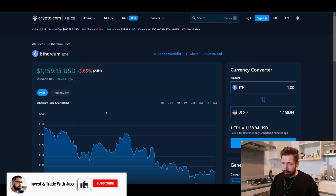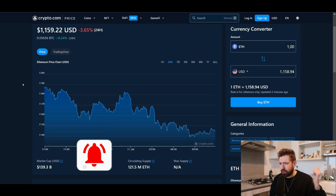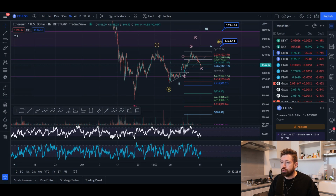We're going to go over our friend Ethereum. Currently sitting at 1,159, down 3.6% on the day. We're seeing a market cap of 139 billion, 24-hour volume 11.71 billion. Let's hop into the charts.